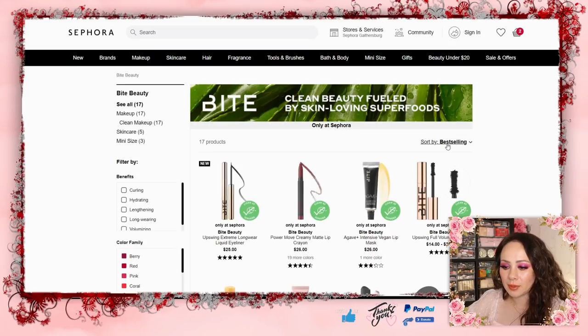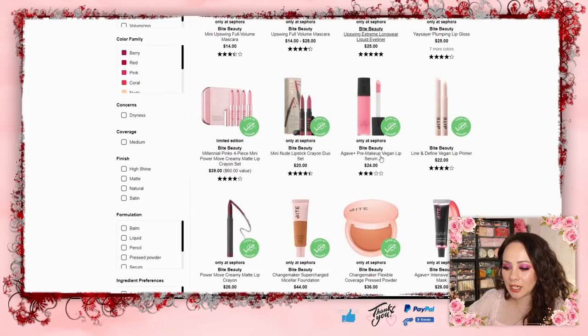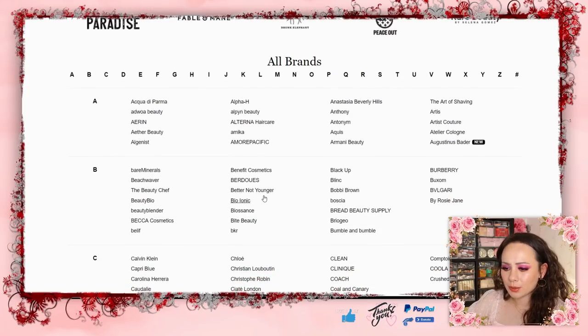Bite Beauty. I haven't been keeping up with them. What do we have that's new? I heard good things about the mascara. And I'm interested in this liquid liner, but I don't need eyeliners right now. But I love Bite Beauty. I like keeping up with them and the products that they have. Let's see what else we have.